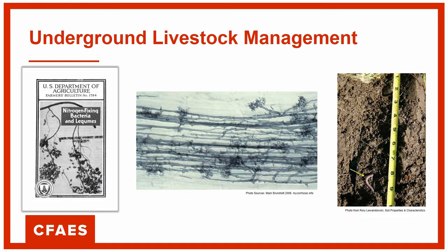When I talk about underground livestock, I'm referring to the large populations of beneficial soil biota that we have in our pastures, in our fields. These might consist of nitrogen-fixing bacteria such as those associated with legumes. These nitrogen-fixing bacteria are actually able to take atmospheric nitrogen that plants cannot uptake and turn it into a form that plants can readily use.